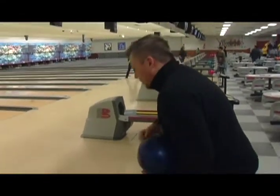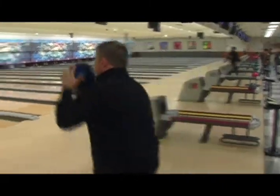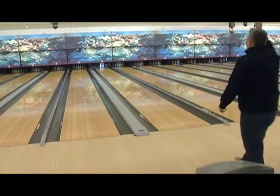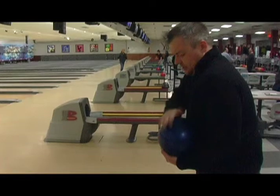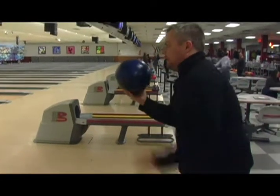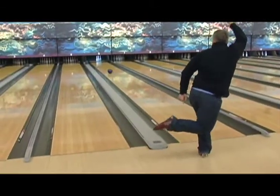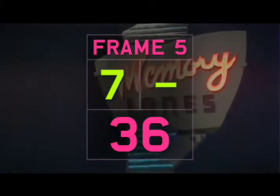Here's my official roll at the Memory Lanes. It's my new lucky thing. I go like that. Nothing. We should probably just do that over.